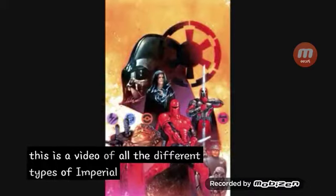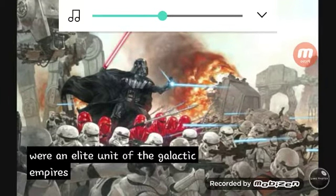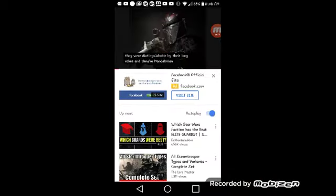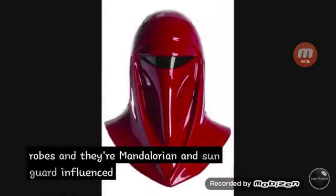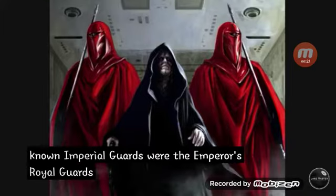Of all the different types of Imperial Guards. Imperial Guards were an elite unit of the Galactic Empire's armed forces. They were distinguishable by their long robes and their Mandalorian and Sun Guard influenced helmets. The most well-known Imperial Guards were the Emperor's Royal Guards.